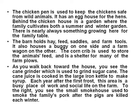The barn holds feed, saddles, and farm tools. It also houses a buggy on one side and a farm wagon on the other. The corn crib is used to store the animals' feed and is a shelter for many of the farm plows.